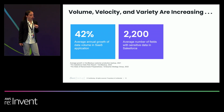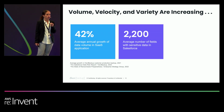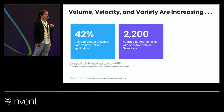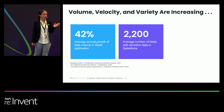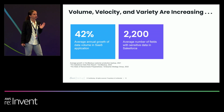The volume of the data is growing. For OwnBackup customers, their data grew on average by 42% last year. The data becomes more complex and more sensitive: more PII, PHI, and financial data. A typical Salesforce org contains 2,200 sensitive fields.